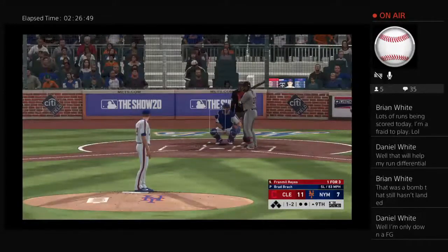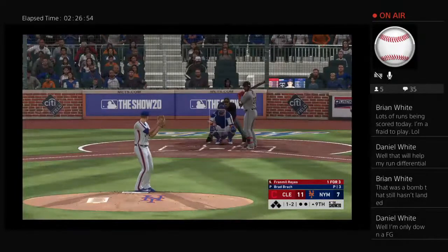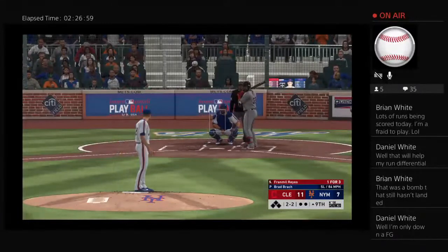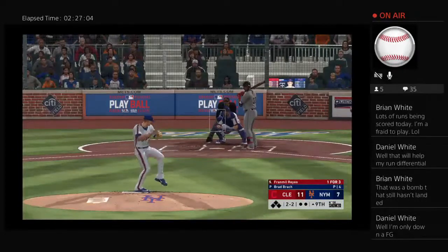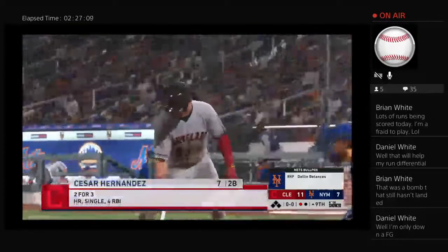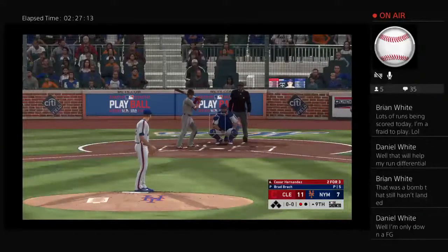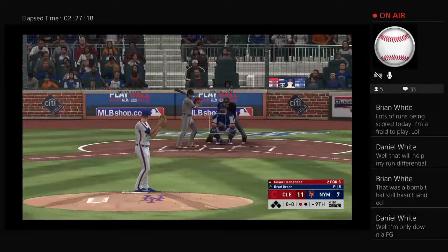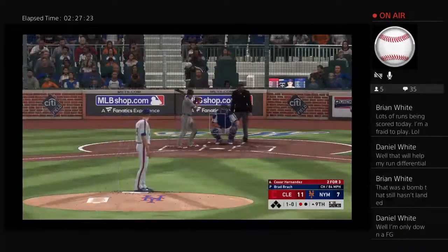And a slider's in the dirt as he lays off it for a ball. Lays off. 2-2 now. Now here's the pitch. And a swing and a miss. Good pitch there for the first out here in the ninth. Ready once again, Cesar Hernandez. He homered earlier and is 2 for 3 to this point. Ready with the first pitch. Here it comes. Count 1-0.